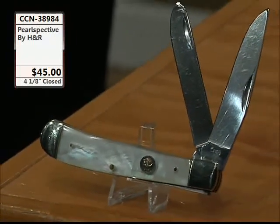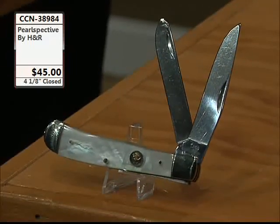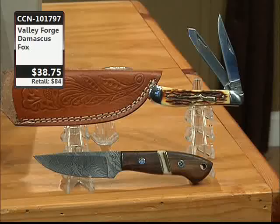Remember, there's nothing wrong with the manufacturing on it. Nature never makes anything perfect. And these handles, the coloring is just a little bit off. We're calling it imperfections.